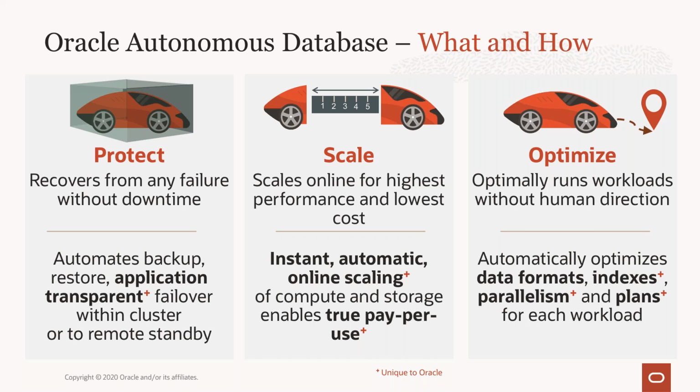And then there's optimize. If you're going to run on the cloud, we don't want you to have to tune the hundreds or thousands of parameters and events that you have. We want to automatically optimize your workload based on what your workload looks like. We'll choose the right data formats, the right access structures, the right plans, and select the right level of parallelism. Okay, so that's Oracle Autonomous Database in a nutshell.